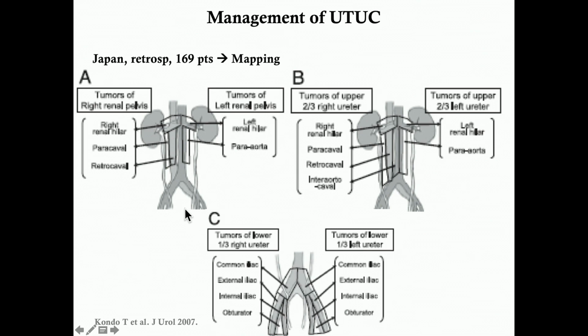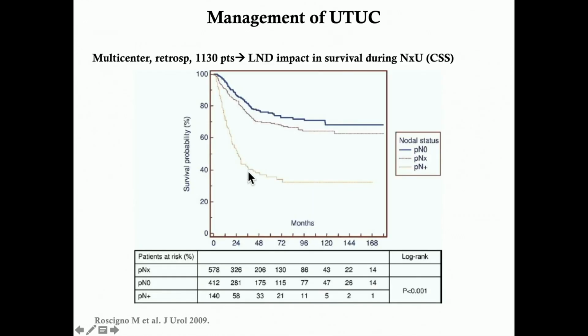Kondo from Japan was the first investigator who mapped the lymph nodes from the upper tract. He suggested templates where lymph node dissection should be done based on the location of the tumor. The only thing added by recent investigators was the common iliac lymph nodes for tumors in the mid-third. Otherwise, the lymph node dissection should follow the location.